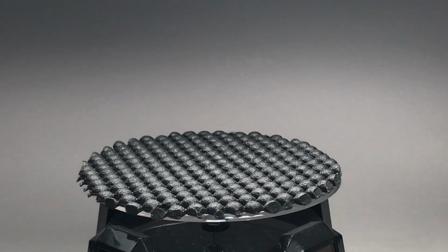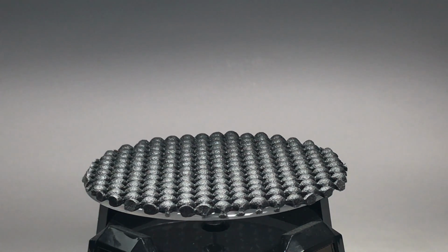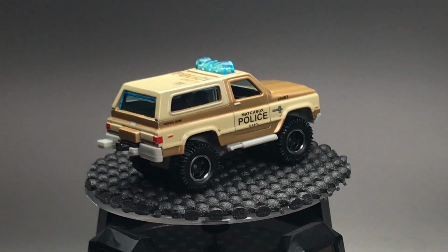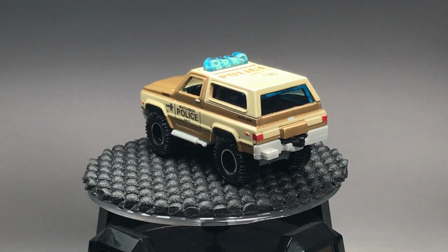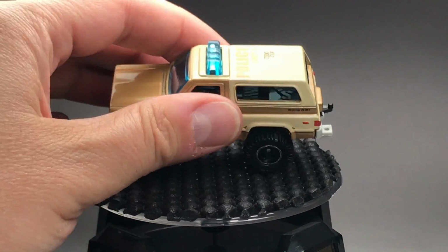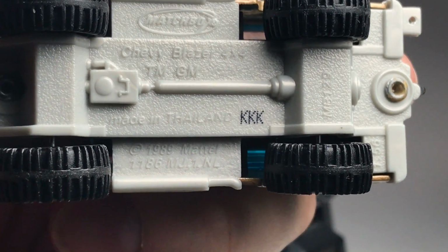Last but not least, in this series, another old casting returns. And this is the one that will be doubled up in the cases from what I hear. It is the Chevy Blazer. Old casting. In fact, I wonder if there's a year on this. I'm going to look off camera. Yep. Look at it right down below, 1989.